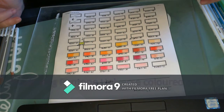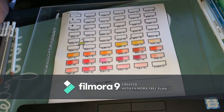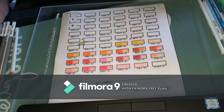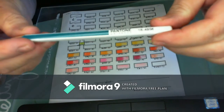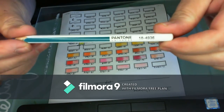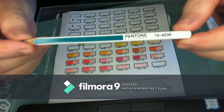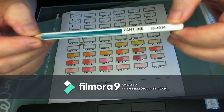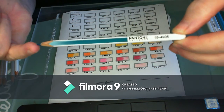Podcast? Video swatchcast? Anyways, what I'm doing today is swatching some old pencils of mine that I have actually never swatched. They are two of the same, if you can see that. There you go. Focus a bit. They are the Pantone Universe. Let's give it a sec. Trying to focus. Very pretty.